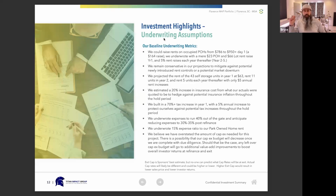In our capital expenditures budget, we have budgeted for 100% of park-owned home turnover during the 5-year hold period, which means we could handle a 20% turnover each year. The interesting thing is in the multifamily apartment space, they have 40% a year turnover, yet in the mobile home park space, we only have a 5% turnover. Maybe if you're in a really challenging market, there would be 7% turnover. But we've got 20% built in each year in our capital expenditures budget, plus an additional 15% on our expense ratio for our park-owned home rent. So we think we've hit this twice and given a lot of extra wiggle room on those expenses.